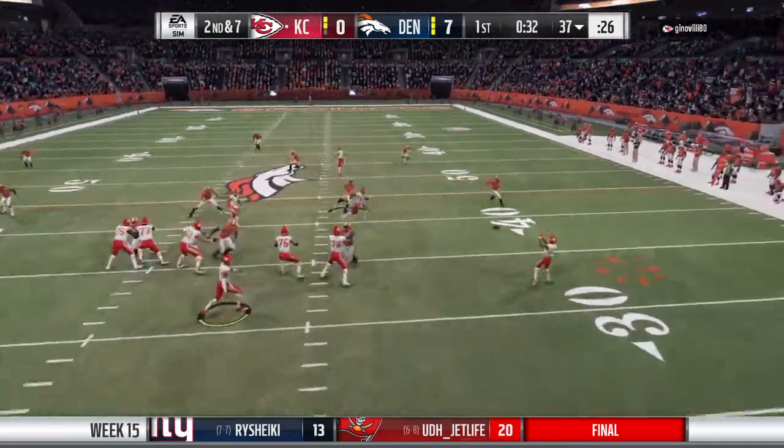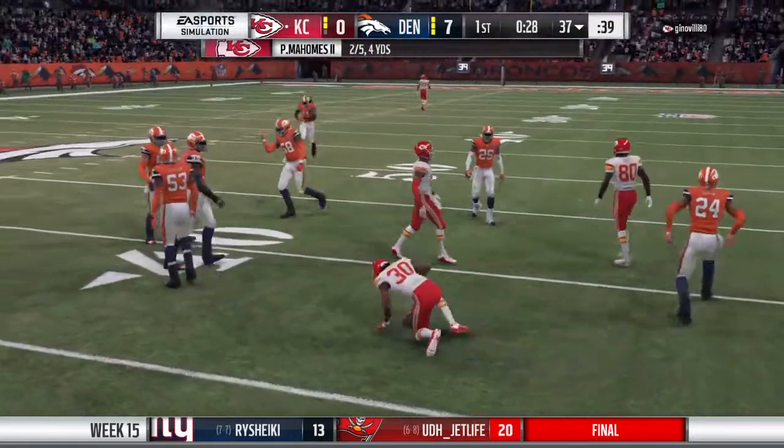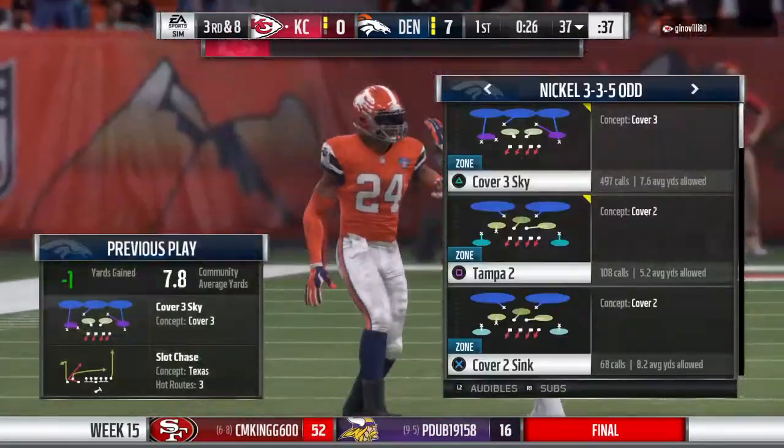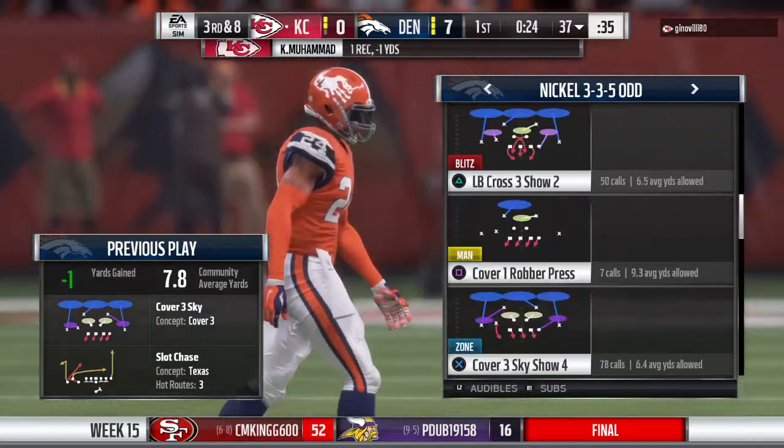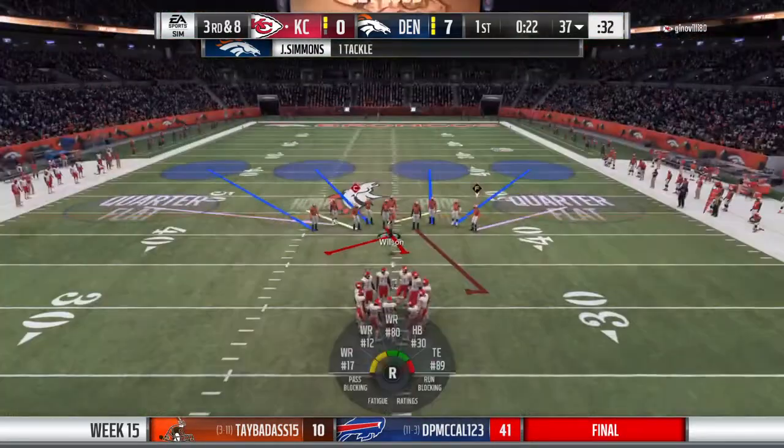Now Mahomes throwing on 2nd down. He's going to flip that out to the flat. It's complete. And he'll lose yardage on the play back at the 37-yard line. It'll be a loss of 1, and that'll bring up a 3rd down.